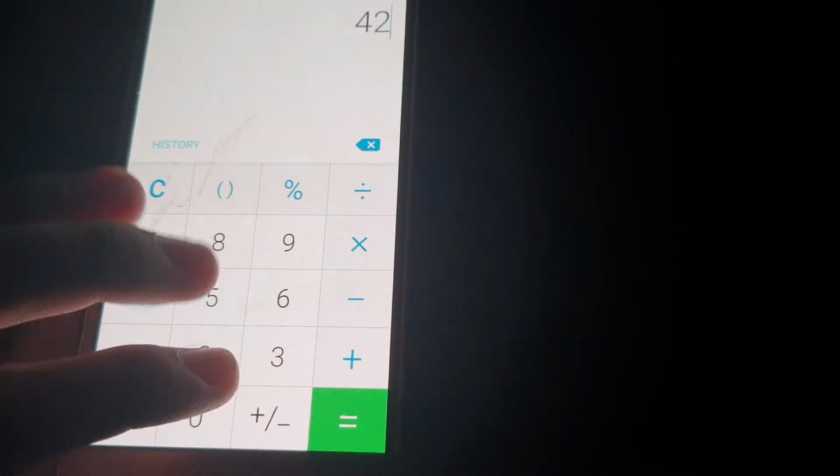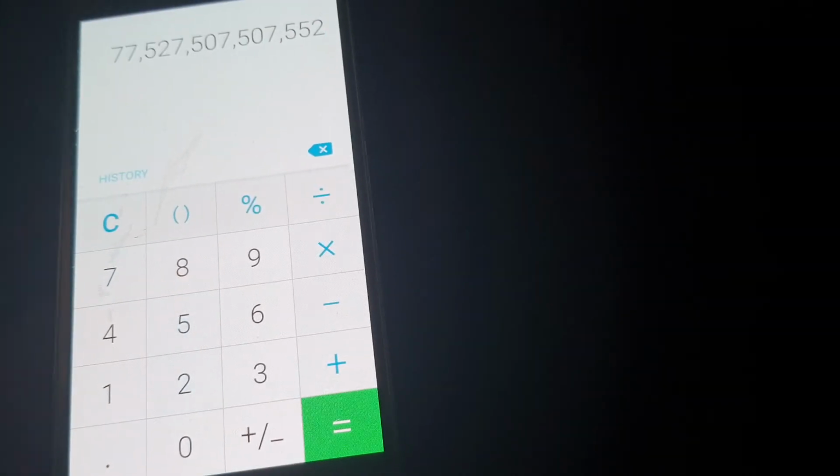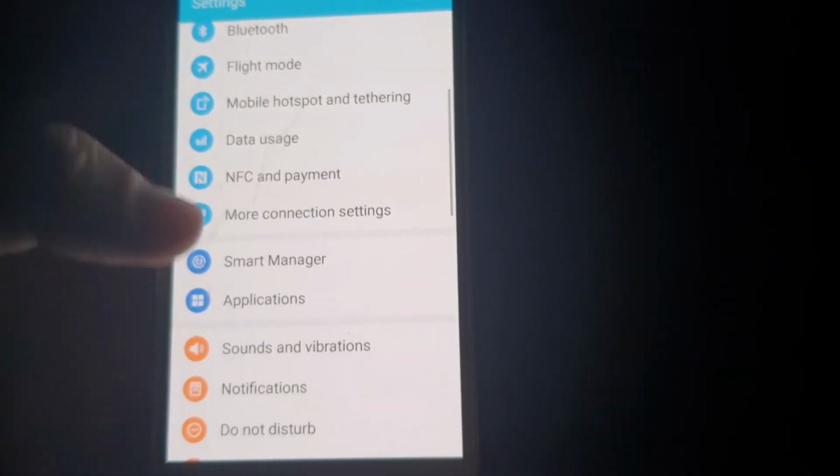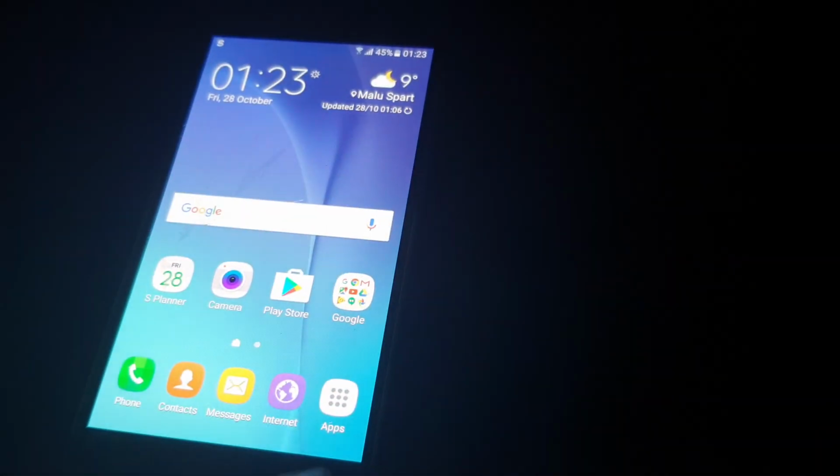You know what? I was very happy that I refreshed the phone, so ow! Why did it pop? Let's see the touchscreen, how the touchscreen sound does too. Ah, nice.